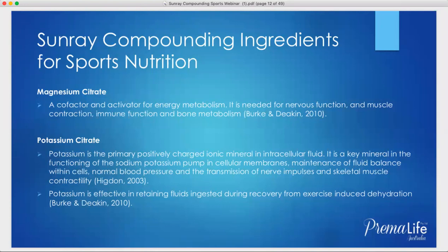It is a highly alkaline substance. It is a key mineral in the functioning of the sodium-potassium pump in cellular membranes. It's very easily absorbed, and it's involved in maintenance of fluid balance within the cells, normal blood pressure, and the transmission of nerve impulses and skeletal muscle contractility. Potassium is effective in retaining fluids ingested during recovery from exercise-induced dehydration. Apart from some of the garbage that's in the sports drinks, I think we actually really forget about potassium a lot of the time.